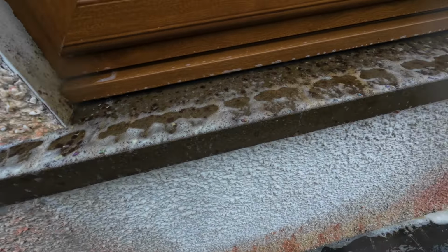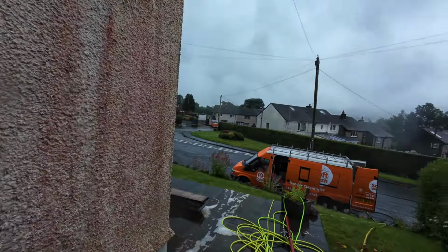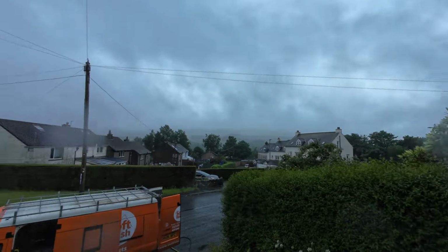Spores here. Well, the mist has come right down. You can't see the bells now.